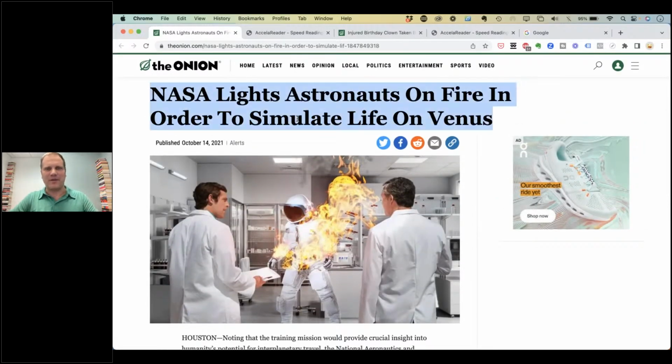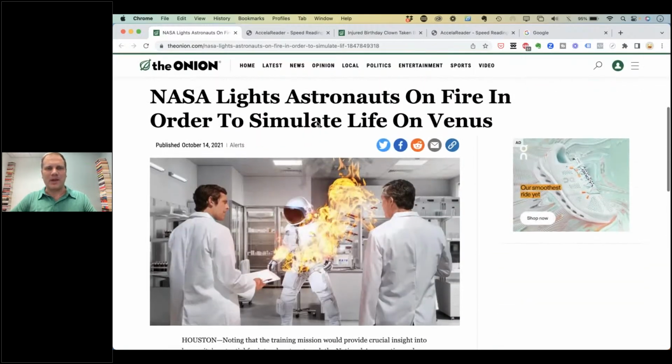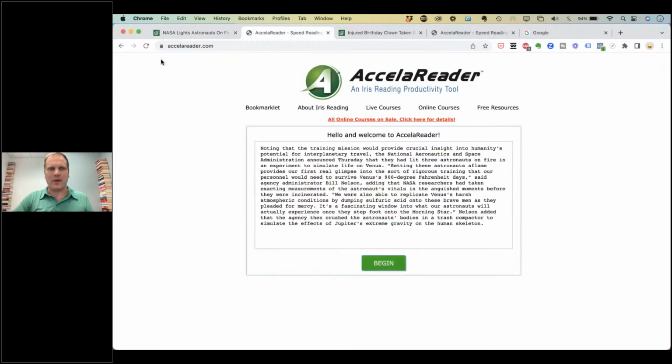NASA lights astronauts on fire in order to simulate life on Venus. Now, it's a very short article. It's just a paragraph. But what I want to demonstrate is a way to read faster on the screen by pacing yourself, but not pacing yourself with your hand or finger or pen. Instead, we're going to use a program. This is a free program that we developed called Accelerator. If you go to accelerator.com, that's where you can find it.